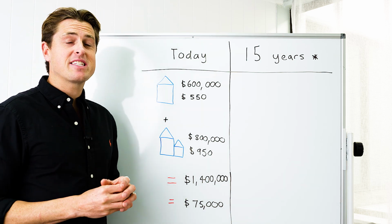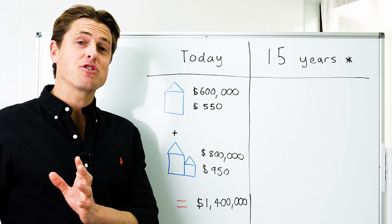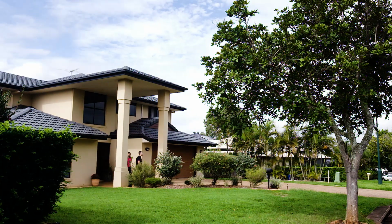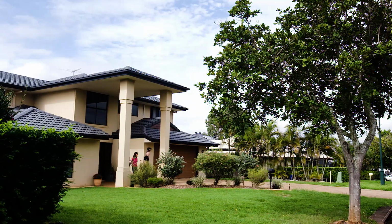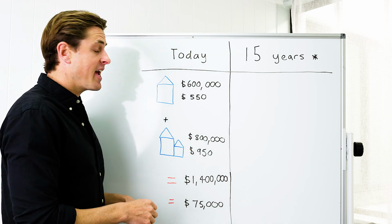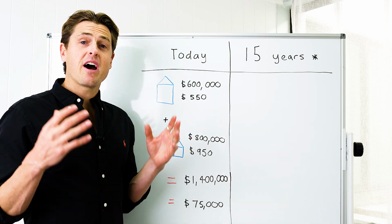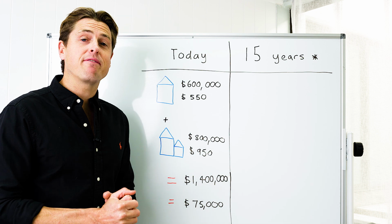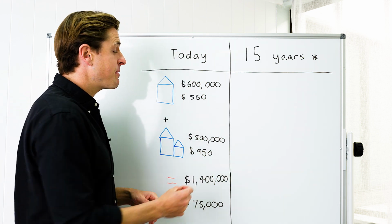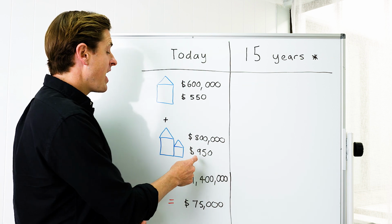Once you've done that step, maybe you're in a strong enough financial position immediately to go out and buy the second one straight away. Or maybe like many of our clients, you've got to wait a couple of years for the equity and your savings to come back. But then you buy a second home. Regardless if you buy the home and build the granny flat yourself or just buy one that's under the existing roofline, you're going to be spending about $800,000 and looking to get about $950 per week.